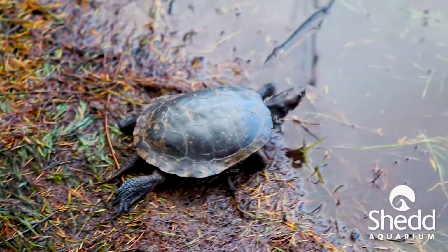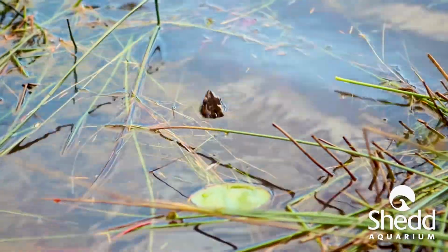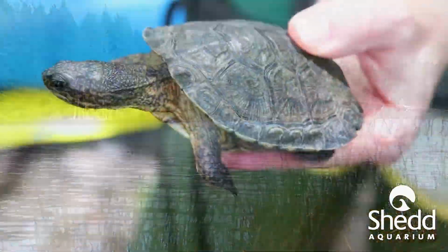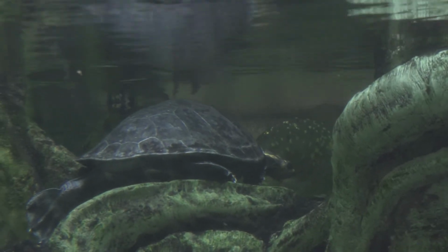Most turtles spend the majority of their day doing 3 things: foraging for food, basking up on the logs or rocks to warm up, and then sleeping. So at 60 years old, he's earned his right to take it easy. Sometimes you'll see him up in the habitat sleeping.